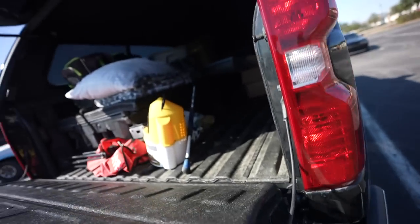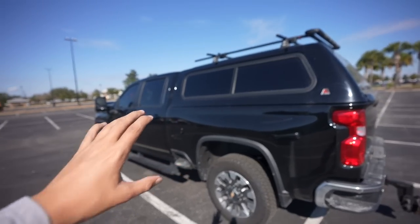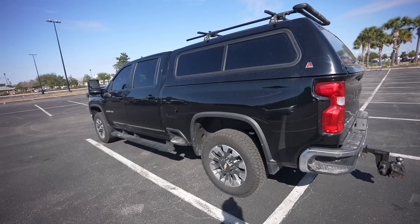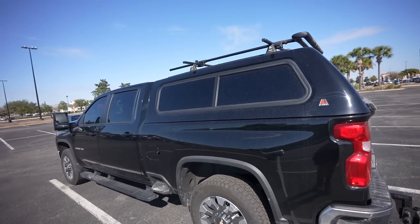Today is a day where the dream starts up yet again. Here's the plan, all right? We're going to drive out to the water with a fishing rod and a dream. We're going to hopefully eat whatever we catch, and we're going to camp in the back.